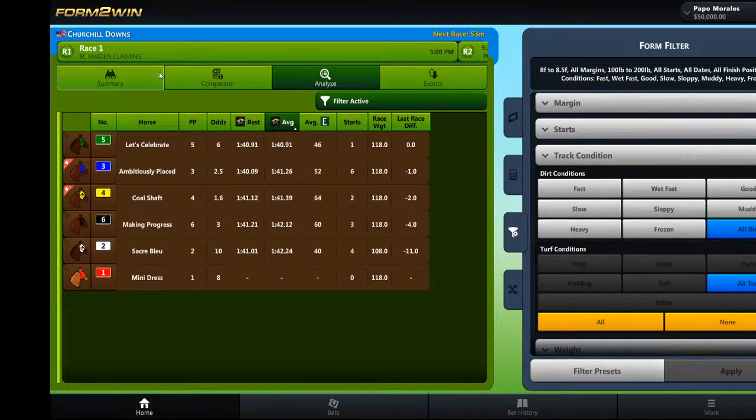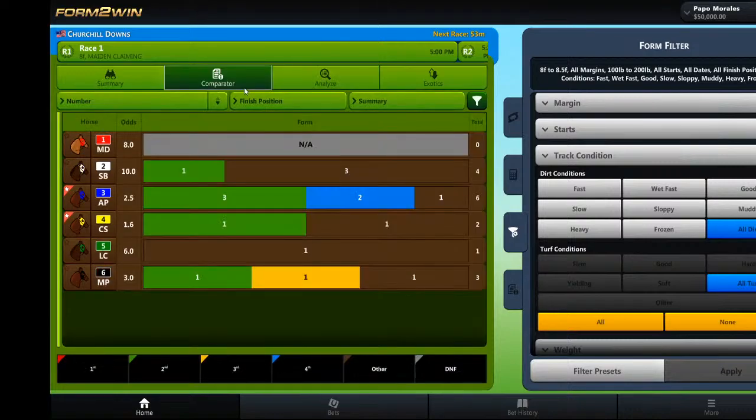So what I want to do, too, is with these climbing races, another thing I like to look at is the highest last time out number. So the highest speed figure last time out. I don't know, it's a weird kind of angle that I use for some of these climbing races. I think horses that run that highest last out figure maybe are coming into form, and maybe they can keep that form for one more race. So we're going to go ahead and click on comparator.